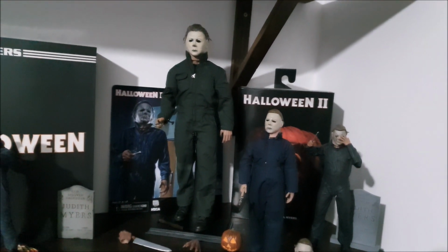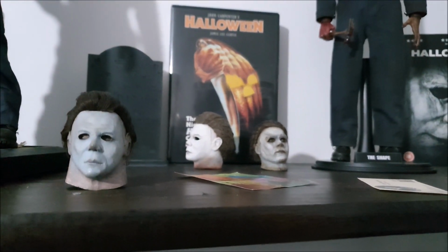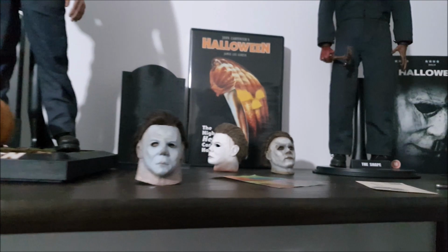There's the Halloween 2 that I'm kind of working on. One of Ryan Hoffa's head sculpts. There's another one back there that I've painted. Still working on that one. There's some other head sculpts.